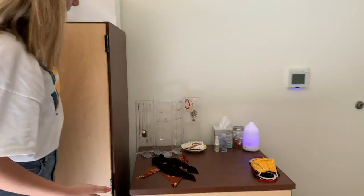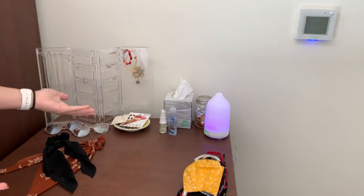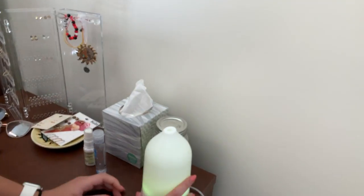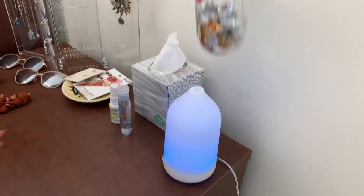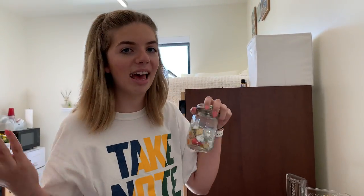And then this is my jewelry mask diffuser candy section. It's very multi-purpose. I don't think it's on. I think it's just out of water. Oh, really? Oh no, it is not out of water. Oh, there it is. You just can't see it. That's okay. This is our candy jar. We like to fill it up to make friends even though we're not allowed to have people in our room.